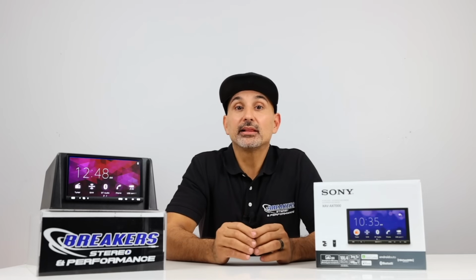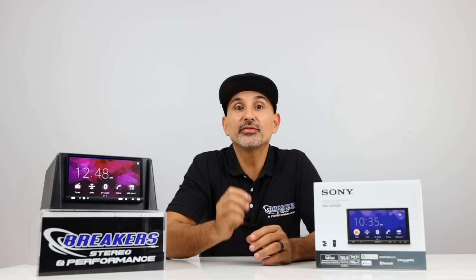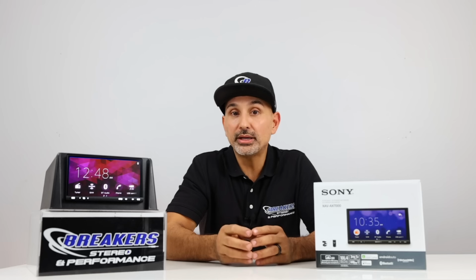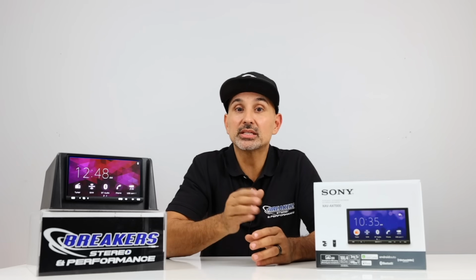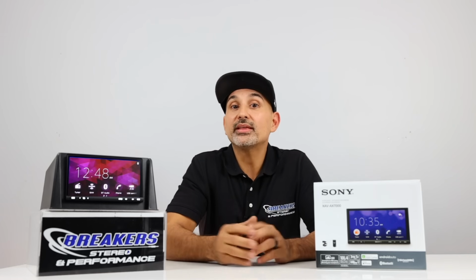So first is the anti-glare feature. The anti-glare capacitive touchscreen incorporates an optical filter placed over the LCD panel to prevent glare on the screen when it's exposed to sunlight. Now that is beneficial for everyone, especially for vehicles without window tint, but you can see why this is a very important feature on a bike.